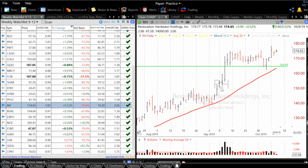One more thing about RH, you can see it had a green line breakout here and then never closed below it. It's just kind of consolidating above it. So this is one more indication that potentially when the overall market turns around, it could really jump up very quickly. So that's it for the video, guys.